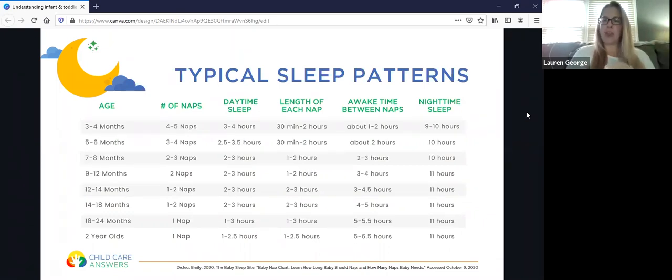So maybe sticking with those 3-month patterns and then those 5 to 6 month patterns. I find as a parent and as a caregiver of infants and toddlers that they are ready for the next step, oftentimes before we are. We get kind of used to the routine, we're good, things are working well, we don't want to admit that our baby's getting bigger, and then all of a sudden they have this shift and their needs are a little bit different. And sometimes as a parent, that's hard to adjust.